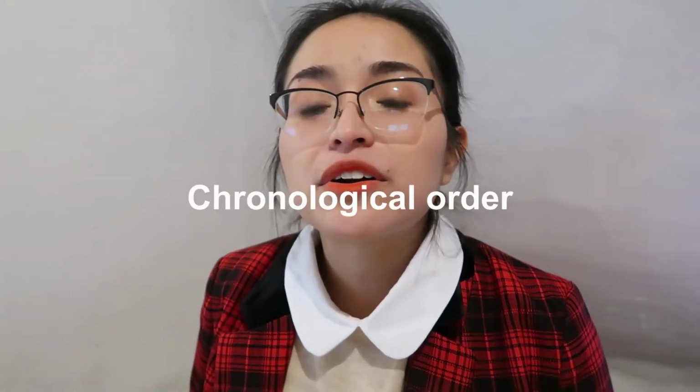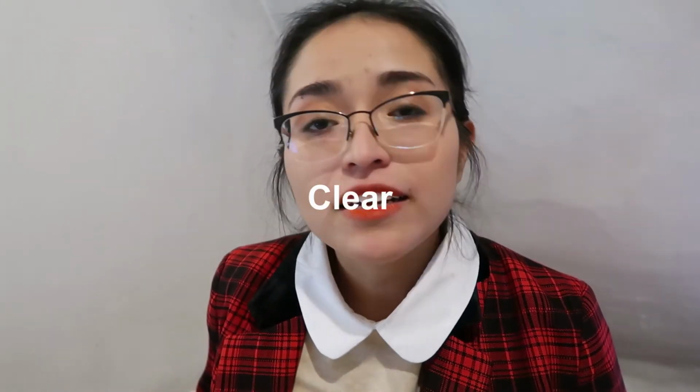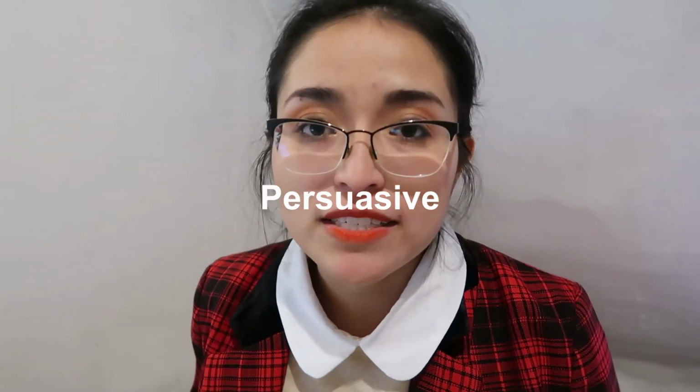When it comes to the structure of your CV, you have to follow a chronological order. You have to start with the most recent one. For example, if you're talking about your academic experience, first you're going to start with the most recent diploma you've got, and then you're going to go with the least recent ones. It has to be clear, concise, and persuasive.